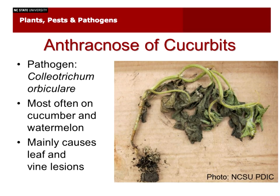and here's a picture of it on a watermelon stem down at the bottom here. This wouldn't be the first disease you would suspect if you saw a rotting stem on one of the cucurbits, but in this case that's what it turned out to be. The fungus is called Colletotrichum orbiculare, and we would get it in most often on cucumber and watermelon, though other cucurbits are susceptible. And it's mainly something that's going to cause leaf and vine lesions, though fruit infection is not unheard of.